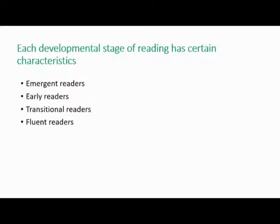Then another learning outcome is to give the characteristics of each of the developmental stages of learning to read. It starts from the emergent reader, and then there are the early readers, transitional readers, and fluent readers. Each of those developmental stages has specific characteristics that a child will display, showing that they are within that specific stage at the moment. So you will need to be able to describe those characteristics.